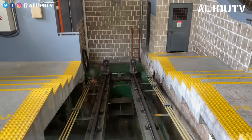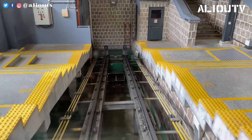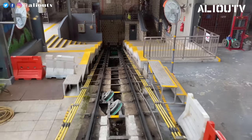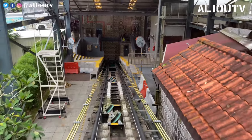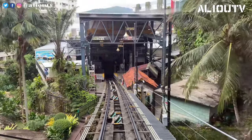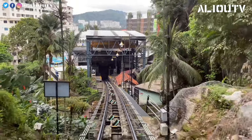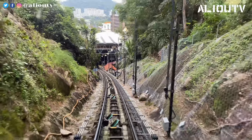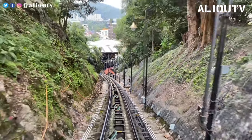In order to reach the top, we are using the Penang Hill funicular railway. And few things to note about this. This is the steepest tunnel track in the world and also is the longest track in Asia. The ride takes around 4.5 minutes from the base to the top.